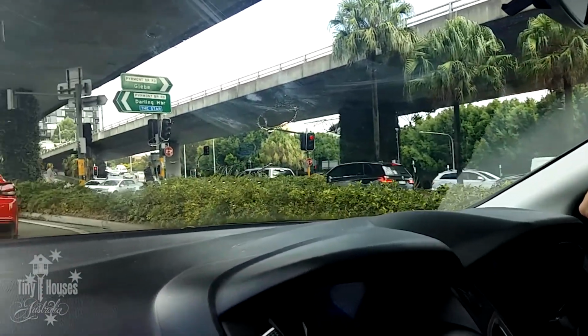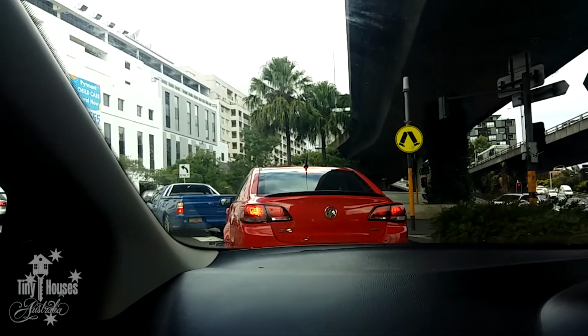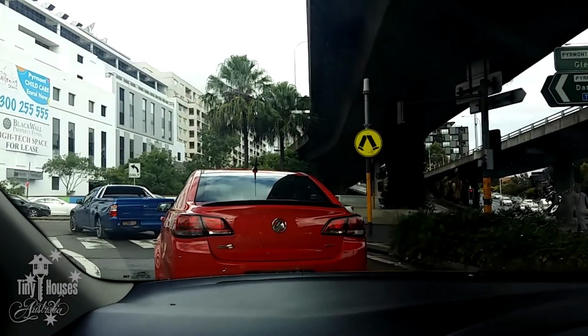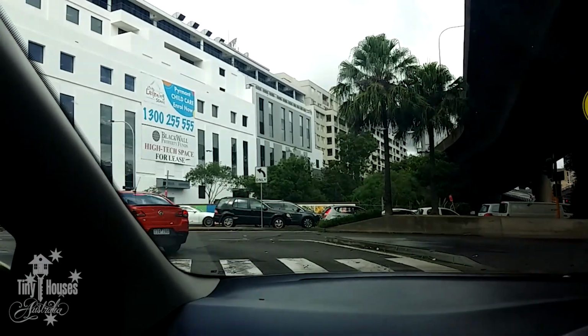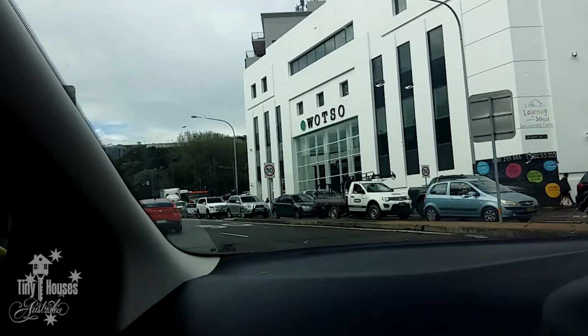Is that rain? Yep. Wow, this weather is unbelievable. This is like Melbourne weather. It's a beautiful warm day, but it's muggy, and it was completely dry and now it's big raindrops out of the blue.